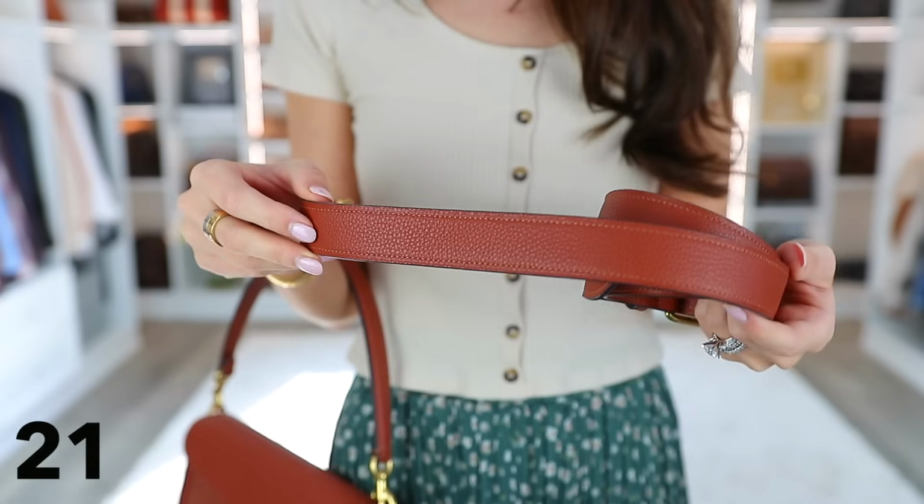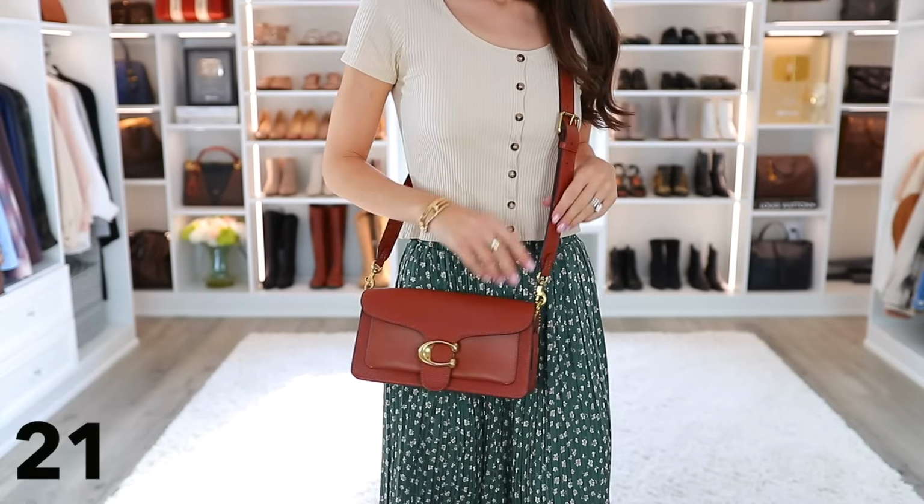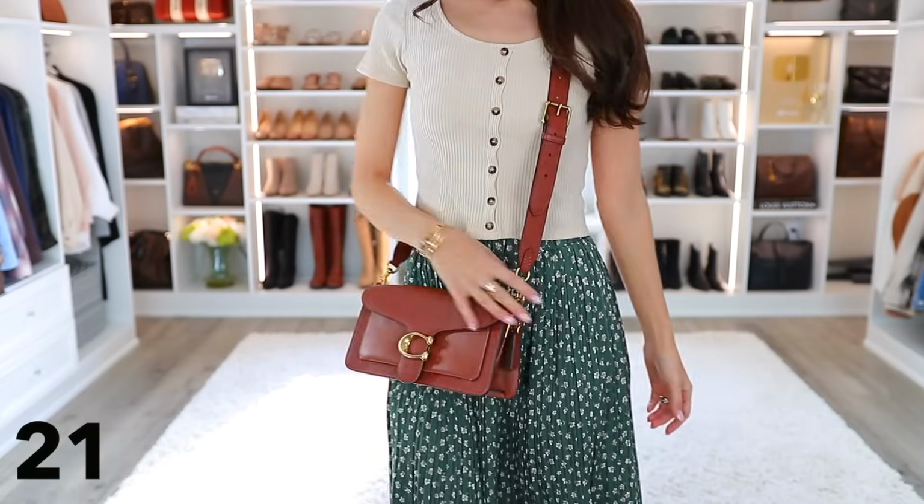So you'll notice this shorter strap it comes with. It's such a good drop length. You can just put it over your shoulder. It's easy to wear. It's hands-free. It looks a little bit more dressy. And then it also comes with this longer strap that's very adjustable, and you can remove this strap or actually put both on at the same time and wear it as a crossbody.